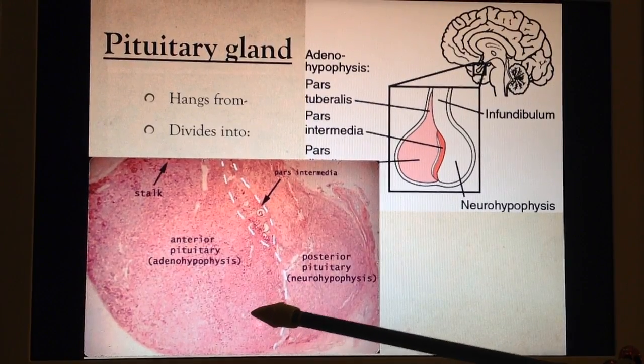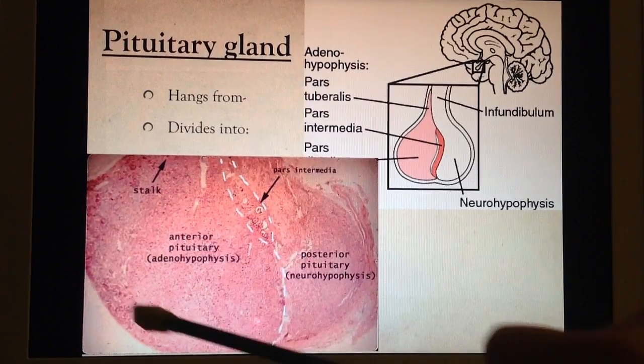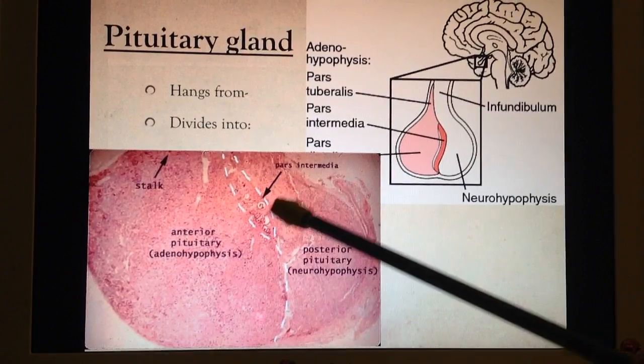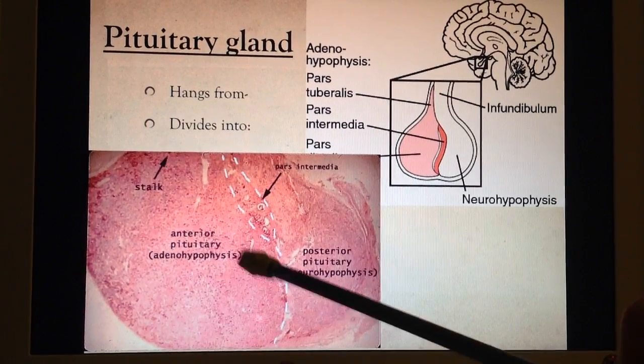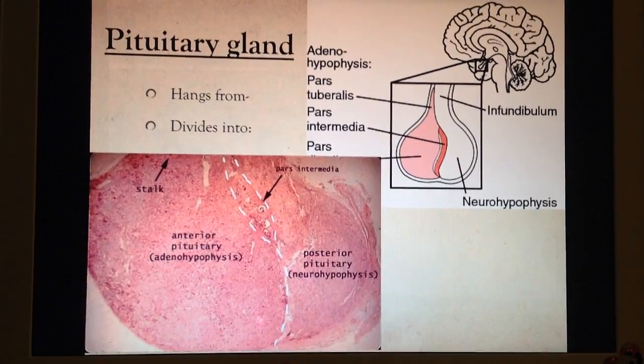And that would be the anterior pituitary, right, or the adenohypophysis. And you can tell that by the fact that, one, it's larger in size, but also if you look, it's kind of grainier than this one. So you can see all the little proteins being made and the pieces of hormone that are waiting to be released in there.